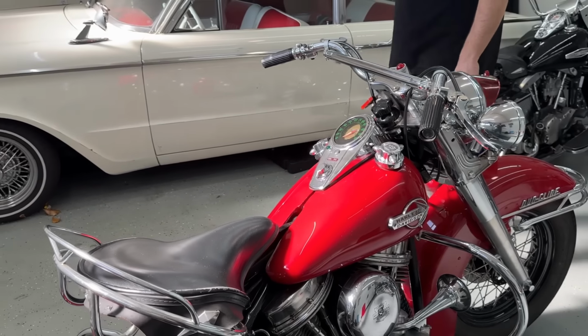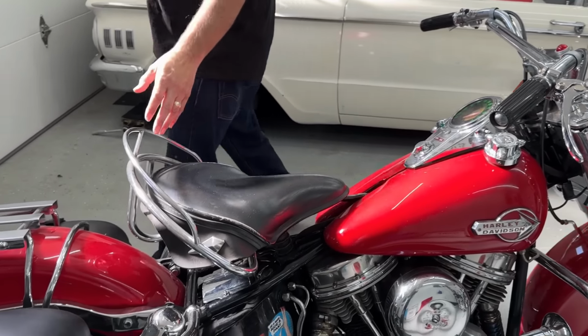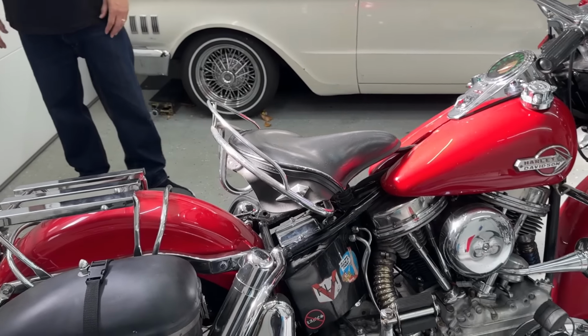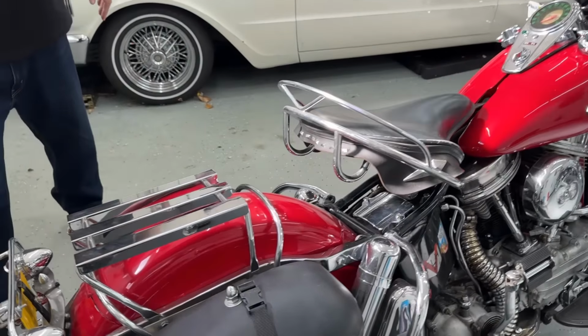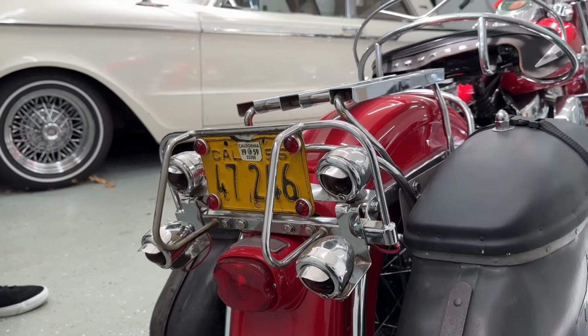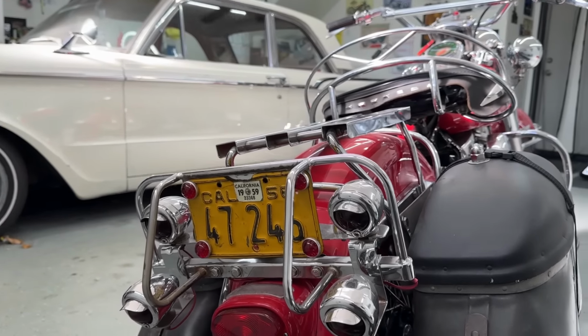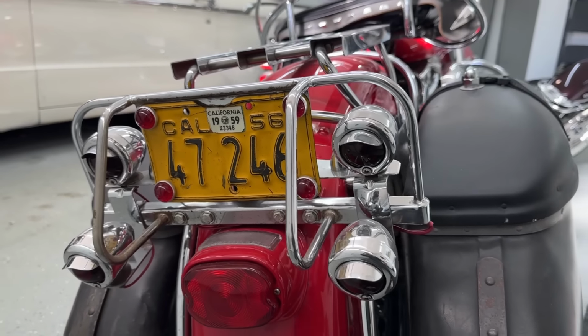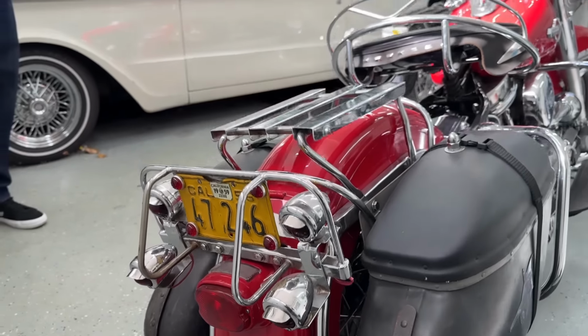I also put the seat rail on it. I think it makes it look just another accessory, you know. And then I did all the tail lights, and I found an original license plate with an original 1959 registration tag on it. That's cool. Just little stuff. When I find it, I'll pick it up.